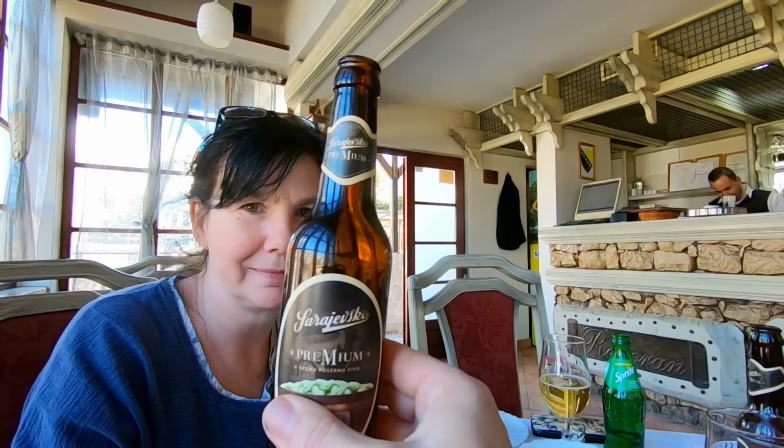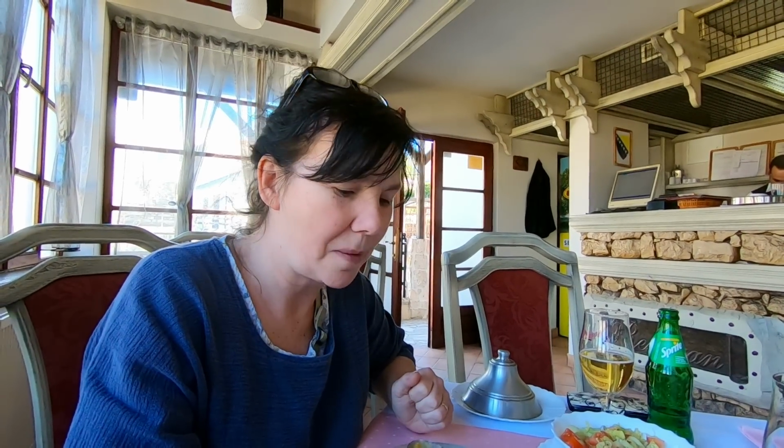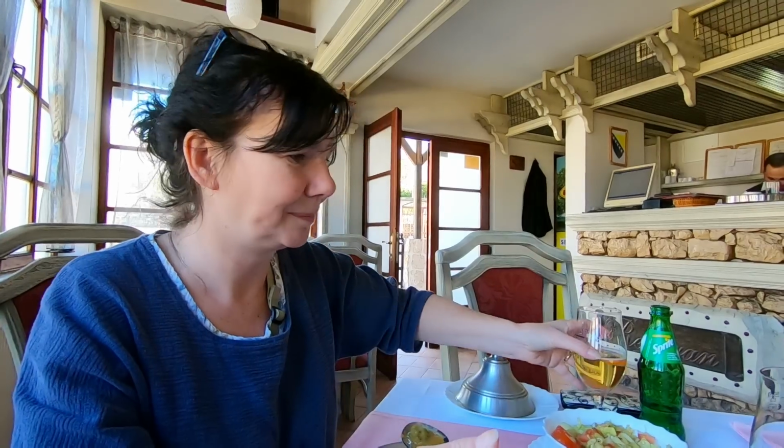And a Bosnian beer. We actually decided that we were going to have a date night, and we thought we'd wait till we got to Bosnia to do it. So, yes, cheers. Cheers.